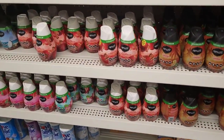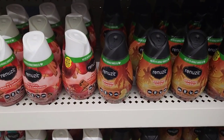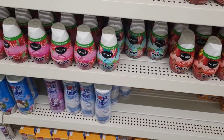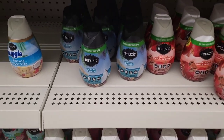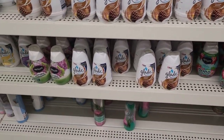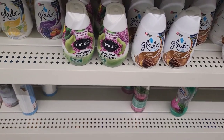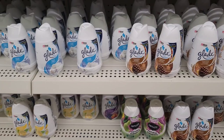Got your little air fresheners, Hawaiian Oasis, Blissful Apple and Cinnamon, After the Rain, Forever Raspberry. These are the Renuzit, as you can see. Tahitian Breeze, Cashmere Woods. Some of these I hadn't seen before. What is this? Pure White Pear and Lavender. Hadn't seen that before. Lavender and Peach Blossom, Lemon Fresh, Clean Linen.